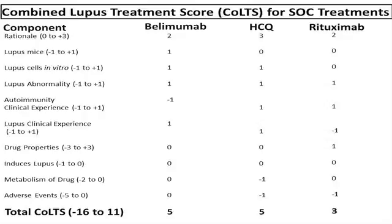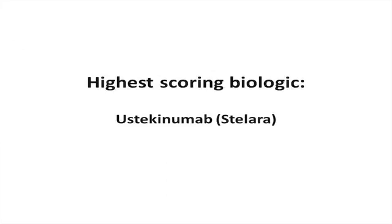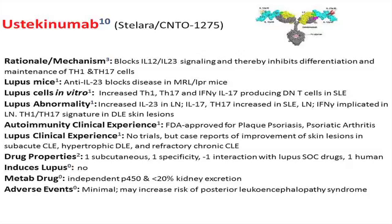You can look at hydroxychloroquine, also scores a 5 for a somewhat different route. Rituximab gives you a 3. So basically, we were looking for drugs that did better than this, something that gives you a bit better likelihood of success. So when all was said and done, what was the highest scoring biologic? We rated all drugs, biologics, small molecules, complementary molecules, drugs in development. The one that scored highest was ustekinumab, sold as Stelara.